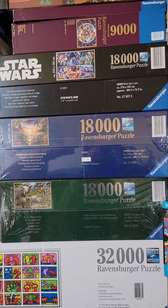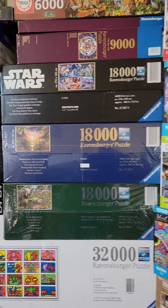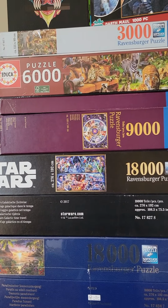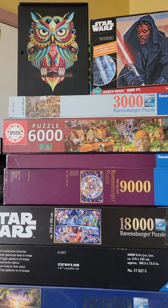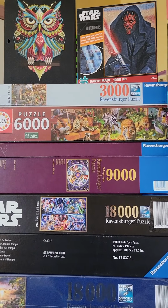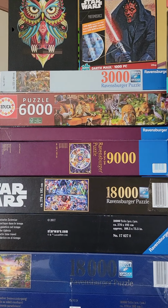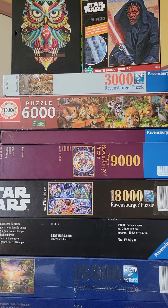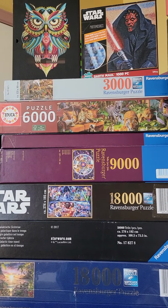I have another 18,000 piece hanging in our garage. It's called Tropical Impressions. It was pretty hard, but amazing. The Zodiac Puzzle 9000 is actually hanging on my wall. It's another Educa puzzle. That one comes in just one big 6,000 piece bag. They also did the Life Puzzle that was 24,000, and each section was 6,000 pieces. So I know how big this puzzle will be. The 24,000 piece life puzzle is hanging on my living room wall.